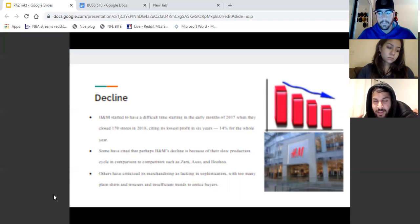And apart from this, the customers were not really satisfied by the quality and the pricing they had in H&M before, because as compared to Zara, ASOS, and Boohoo, they had the same thing but at a cheaper price and good quality too. So that also was a main reason for the decline of H&M. Others have criticized merchandising, and they also have this complaint that the fashion is too plain for the growing fashion around the world right now. So this was the decline, and now the conclusion part.